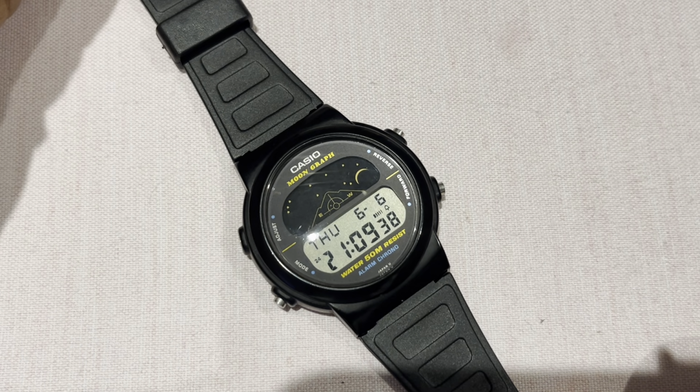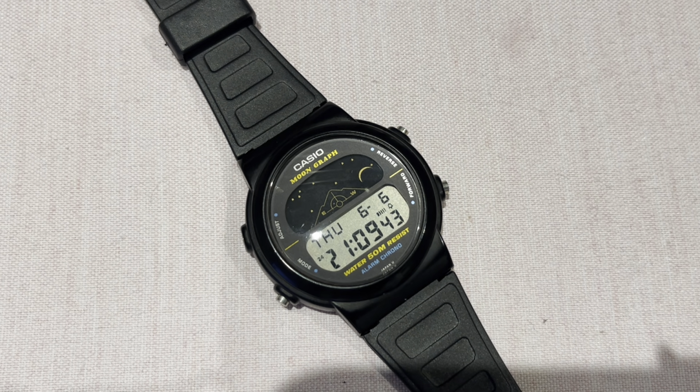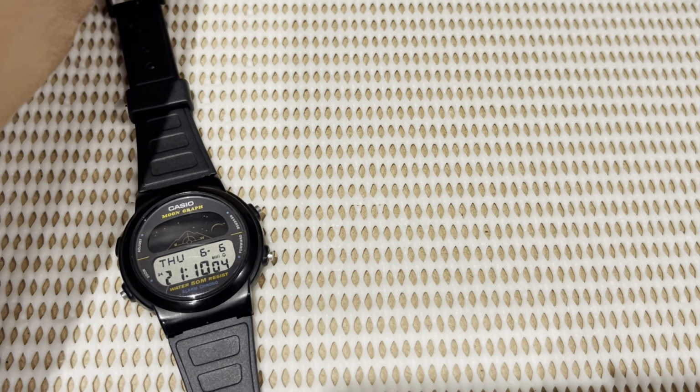I'll show you the moon, the other one they made to this. It is one of my top watches and on my wish list as well. It's here. Now the problem with this one is the screen is slightly burnt. Well, it's not slightly, it's quite a lot burnt actually. But let me show you it. Let me move this out of the way. I should show you it. I'll leave it here for you to have a look.